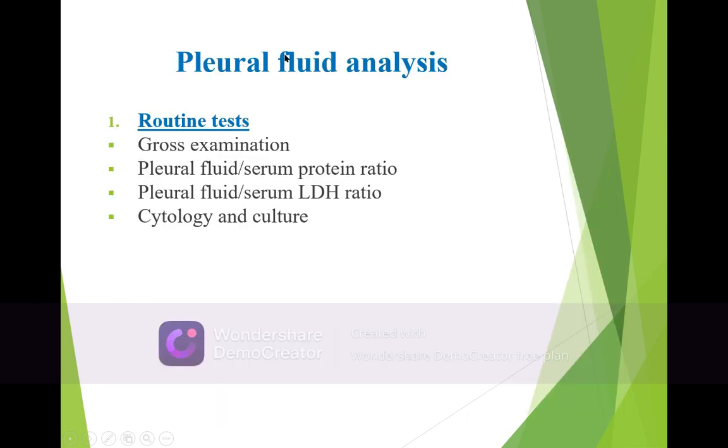Then pleural fluid analysis: routine tests will be done, including pleural fluid to serum protein ratio, pleural fluid albumin to serum albumin ratio, and pleural fluid LDH to serum LDH ratio. Cytology and culture will be sent for DR and AFB, and for culture and sensitivity. You can do GeneXpert, and microscopy for malignant cells.